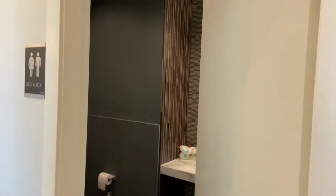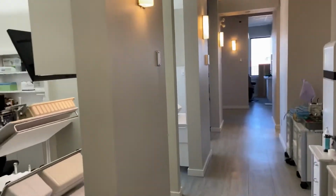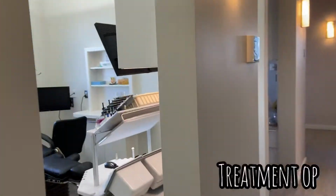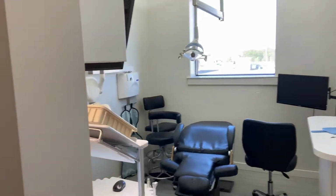This is the main treatment operatory, patient's washroom, and another treatment operatory number 2. And we have all our setup on mobile trolleys, so we can just roll them in the operating room if we need endo in one room, implant in one room. We can just use the trolleys to roll them in the operating rooms.